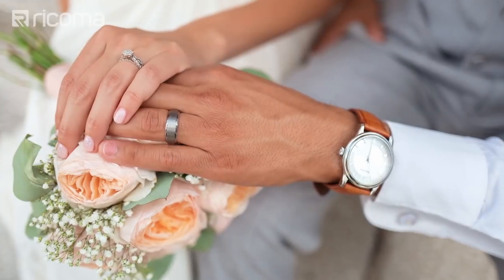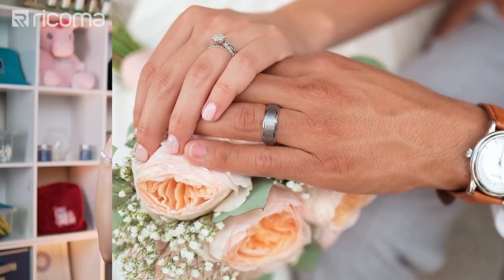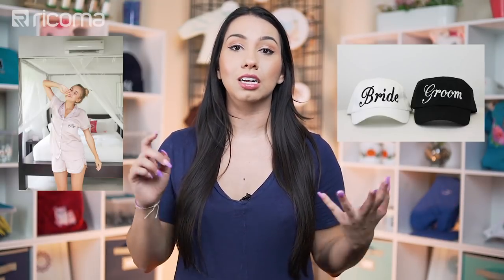So a really great market to tap into on Etsy is the wedding market. So how does this relate to personalized apparel? Well, you can create custom embroidered robes, you can create embroidered satin PJ sets perhaps, and you can even create hats for bachelorette parties, custom printed t-shirts. There is so much that you can do to capitalize on wedding season.